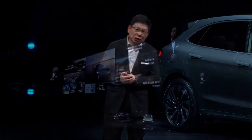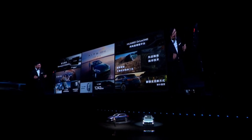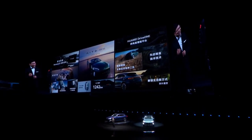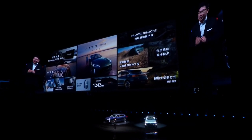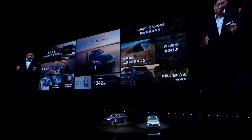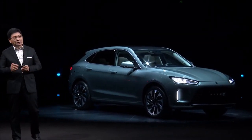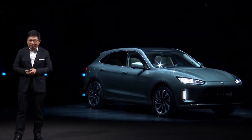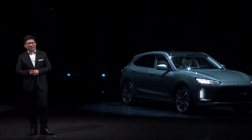Users can use the fuel or the battery as they wish. It also has excellent acceleration, and it's extremely environmentally friendly. I hope when you use the vehicle, you will also like our 7.1 channel high-end sound system and the Harmony OS intelligent cockpit. Thank you. The price may be of high interest to you.